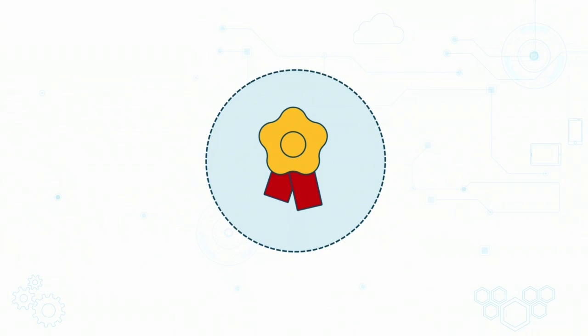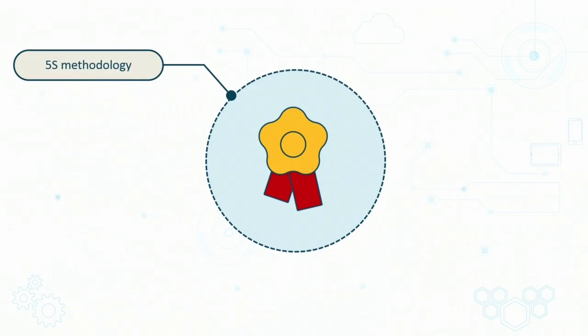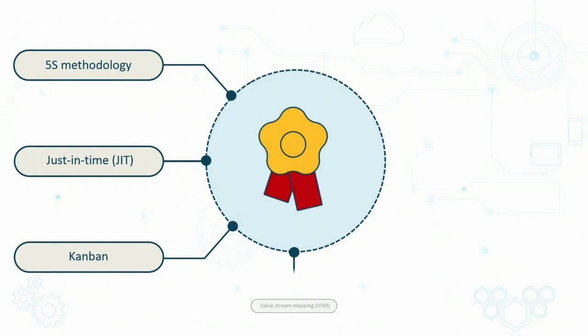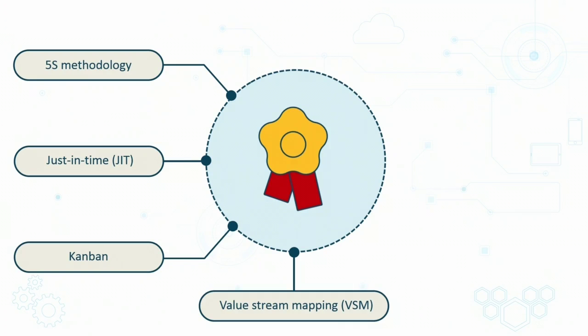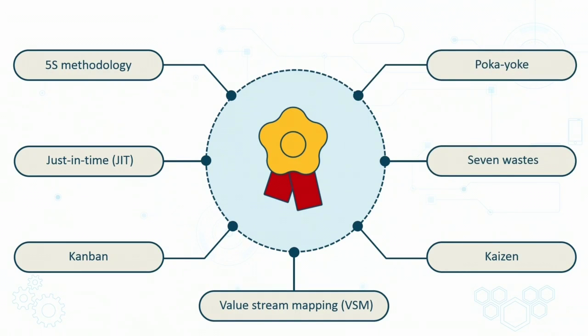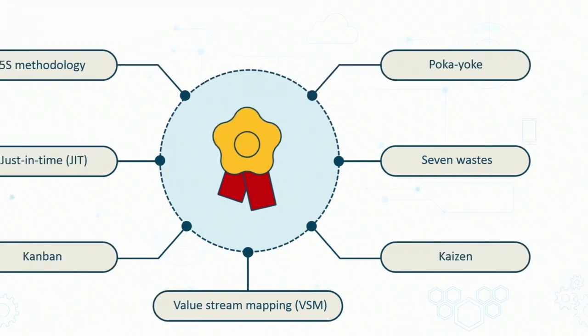From your background in Greenbelt concepts, you should already be familiar with 5S methodology, just-in-time or JIT, Kanban, value stream mapping or VSM, Kaizen, 7 wastes, and Poka-yoke. Access the content in Key Lean Tools after this video if you wish to review the use of these tools.